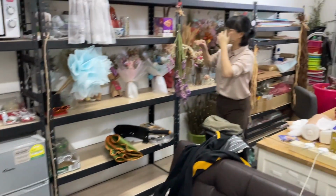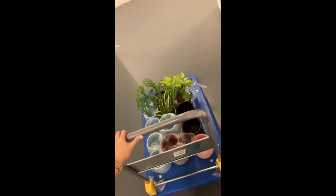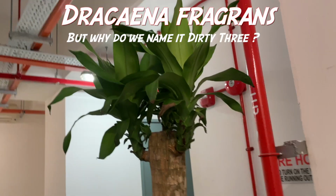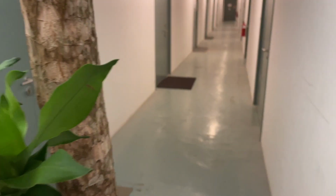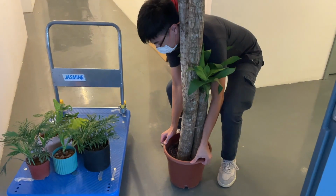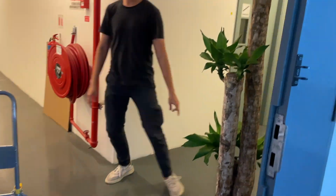Alright, so it's gonna be a very busy weekend. It's getting emptied. And moving dirty tree. How is this taller than theirs?